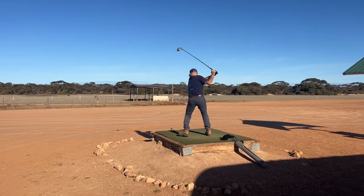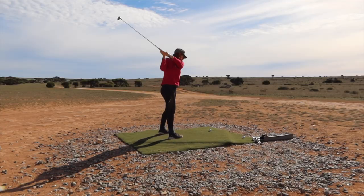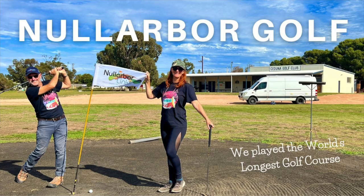We're in Kalgoorlie today, so we're staying here for a couple of nights with our friends Richard and Liz. Thanks so much for having us. And we are here for two reasons, well, three really. One, to see Richard and Liz. Two, to check out the Super Pit, which is this big hole in the ground. And the third reason is we're going to start the Nullarbor Golf from here. We had a lot of fun playing the Nullarbor Golf Course, which is the longest course in the world. Make sure you check out our video next week for all the fun.